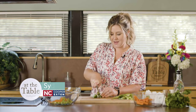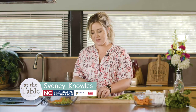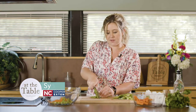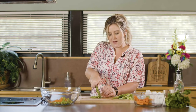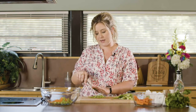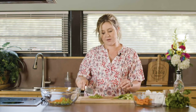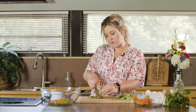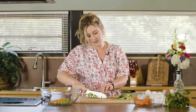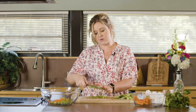Hey guys, welcome back. So we are just finishing up this green bell pepper. We want about half a cup of each of these vegetables. So we're just doing half a cup of carrots, half a cup of green bell pepper, or you could do any color bell pepper that you have on hand. And then we're gonna do half a cup of celery as well. So those different things give it that good crunch.